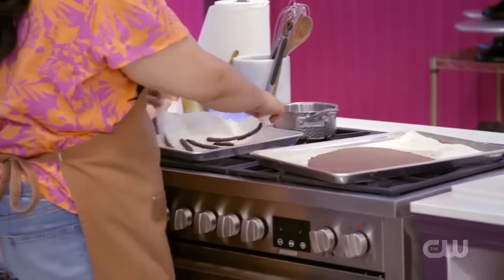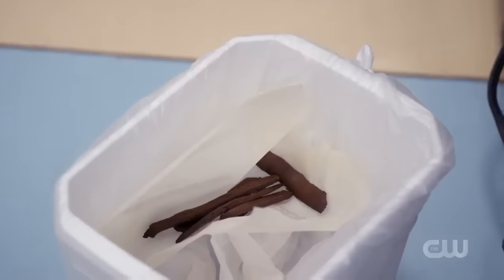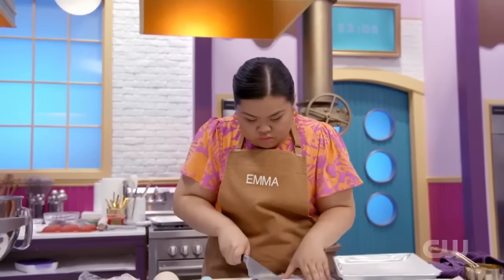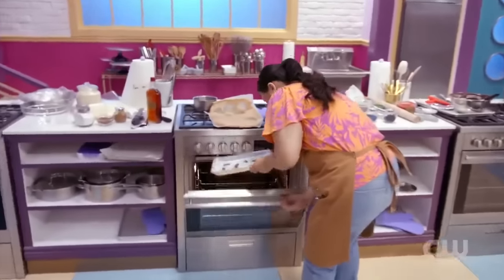Emma's just burnt a sablé. Oh, no. My smoked cinnamon sablé burnt. I'm gonna bake some more. I want these logs on my plate in a campfire position. Luckily, I don't have to restart my dough because I have extra. Let's try this.